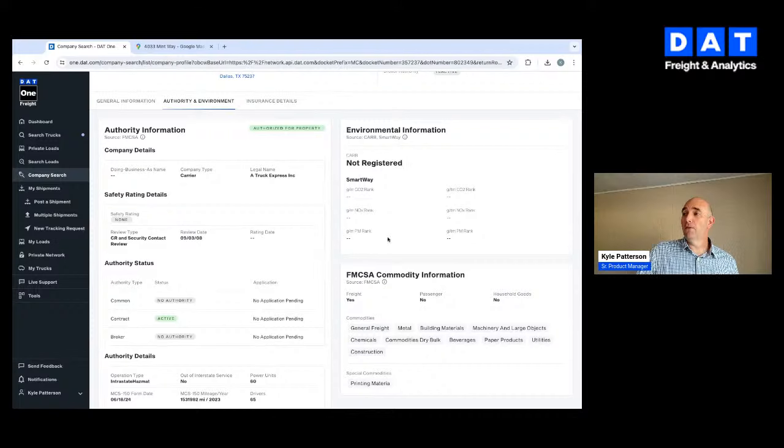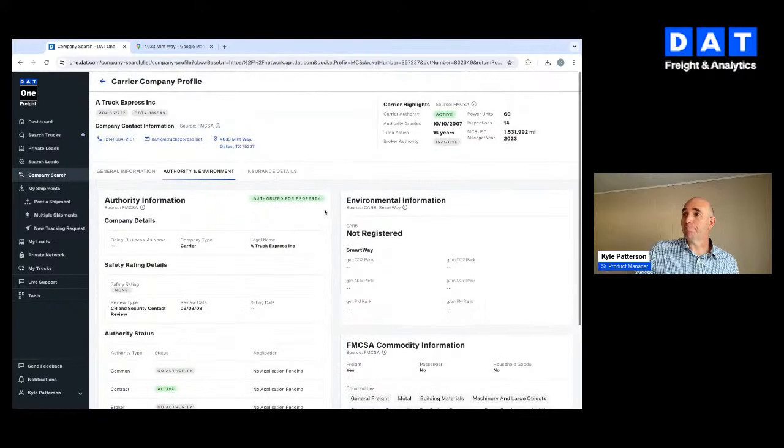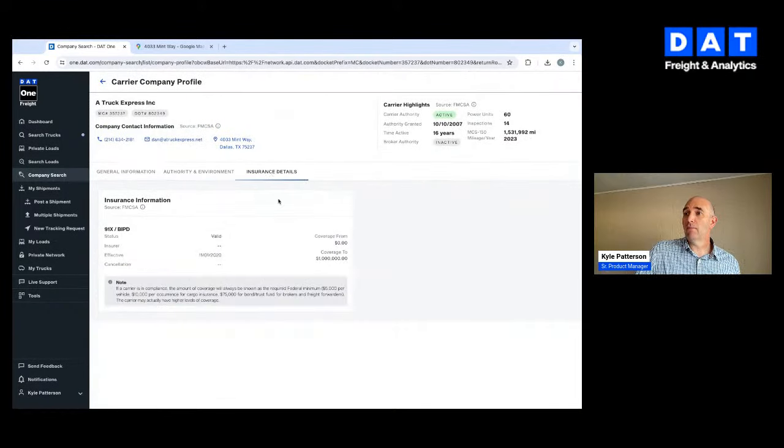And then if the particular carrier is registered with the California Air Resources Board or with SmartWay, we will show the data there. And then the last feature that we have is we're pulling over BIPD insurance, displaying the current coverage and status of the insurance. Is it active or not? And this is our beta. We have a lot more to go, but we're pretty excited about where we're at.